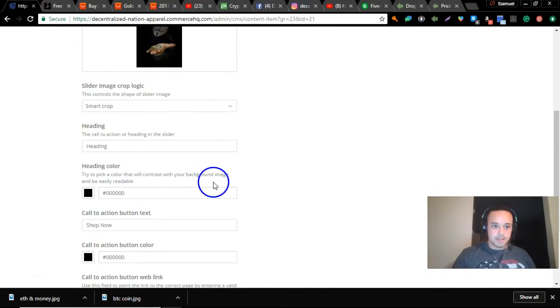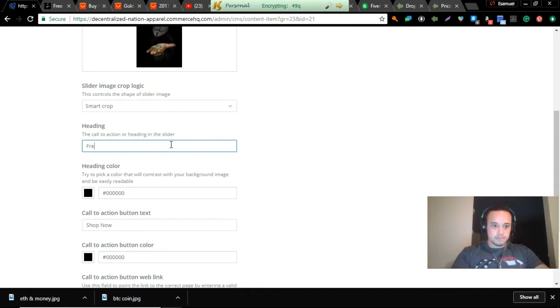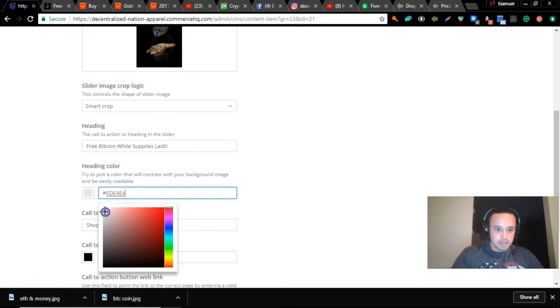Smart crop automatically crops it for you. And we'll do it again for Bitcoin while supplies last. And again, we're going to change it to white.